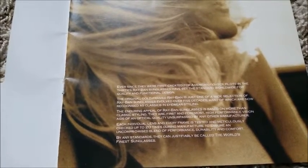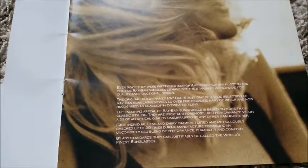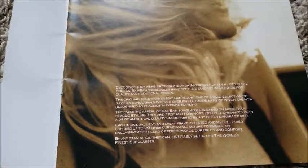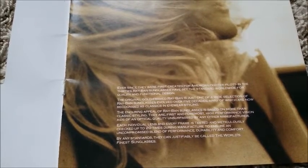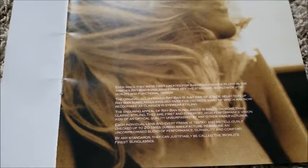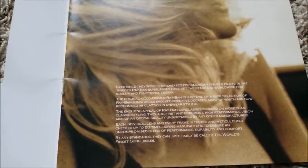So it just proves that Bausch & Lomb really and truly looked into making sure that every individual pair of sunglasses rolled out from the factory floor in tip-top condition, so that they could sell it to us discerning customers out there.